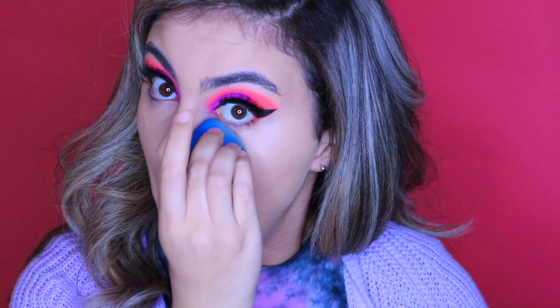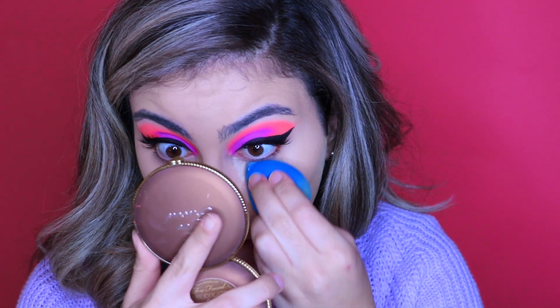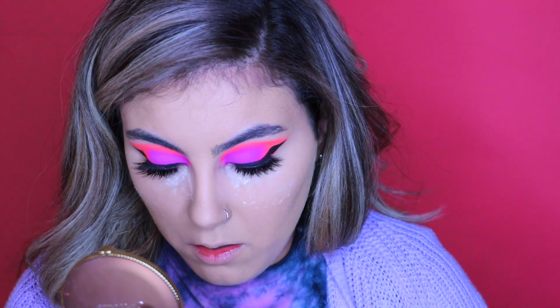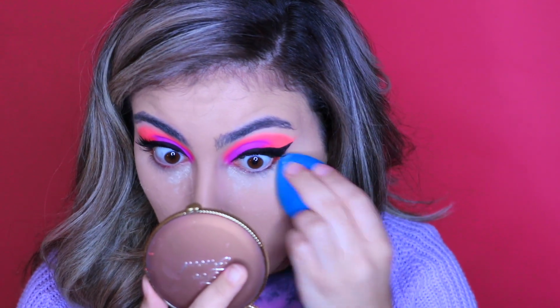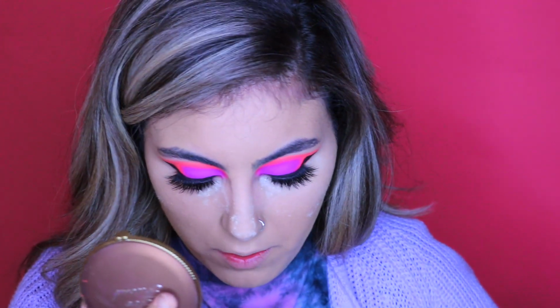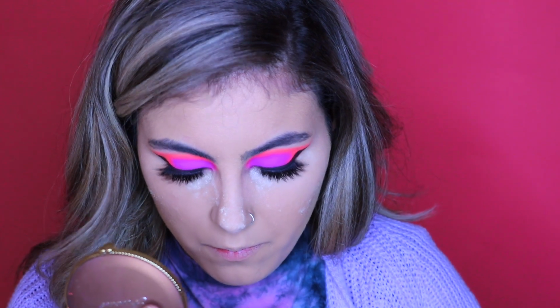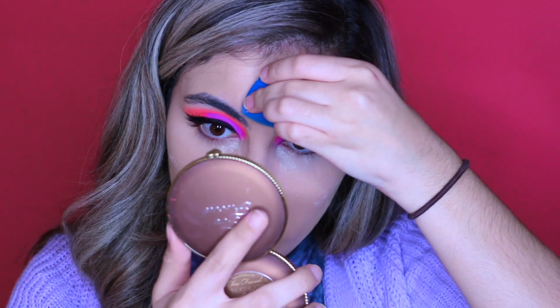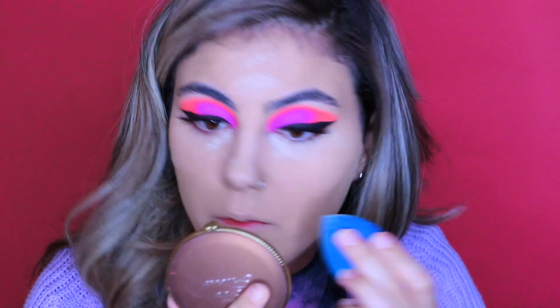Okay, so I'm gonna use my Laura Mercier translucent setting powder, my ride or die powder, the only powder that even matters in this world. So I'm gonna set my under eyes. And I'm just gonna bake. And then I'm gonna bake around my face area as well. It's so weird to me that that's like a concept, like baking your face. Do I look crazy yet?